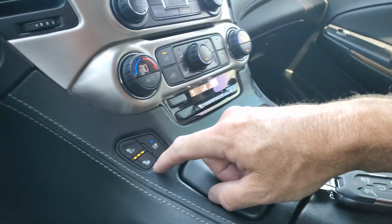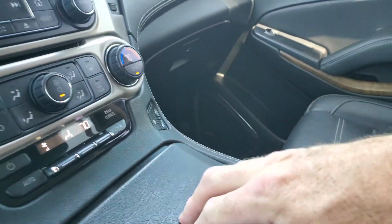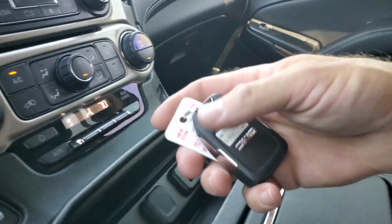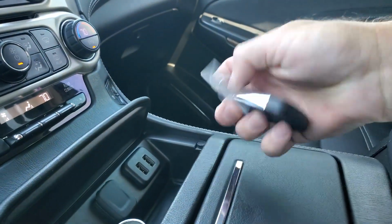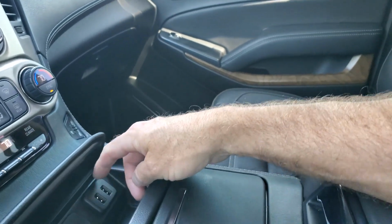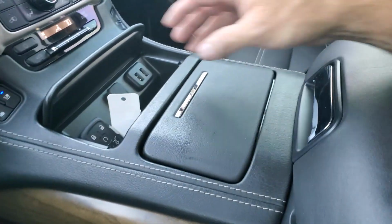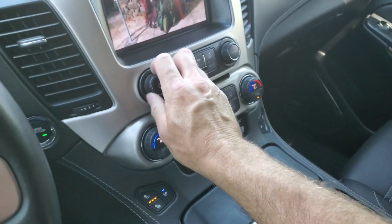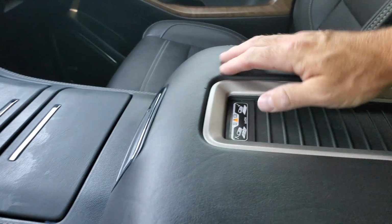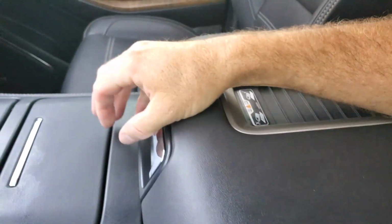Then you have your heated and cooled front seats. And you got your key fob. There we go. And then you'll have your additional power supplies right here. Cup holders. I'll go ahead and turn this down all the way. And then you have your phone charger right here. Additional power supplies right there.